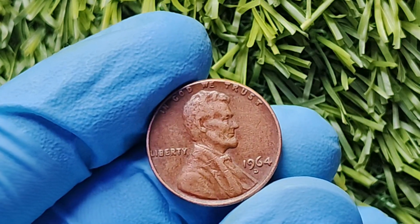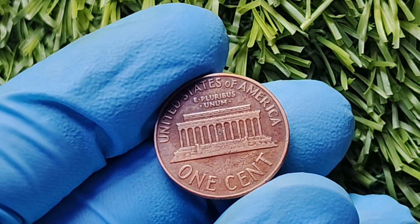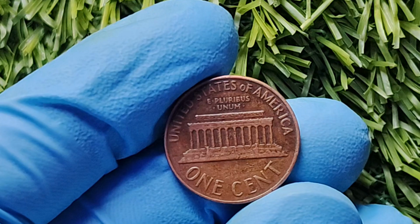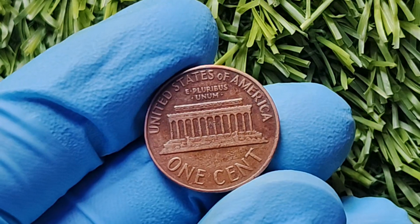Alright, coin lovers, that's everything you need to know about the 1964 D Lincoln penny worth $1.80 million. This just goes to show that valuable coins are still out there, and one lucky find could change your life.